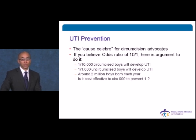I will tell you that there is a relative risk of 10 to 1 for incurring a UTI, 10 being uncircumcised over 1 being circumcised. If you looked at that alone, you might think, wow, that is definitely worthy of doing circumcision on all newborns. But again, you have to look at the prevalence in the population. If I told you that 1 out of every 10,000 circumcised boys will develop a UTI, if you do the math of 10 to 1, that basically means about 1 out of every 1,000 uncircumcised boys will incur a UTI. Are you willing to circumcise 999 to prevent that 1?